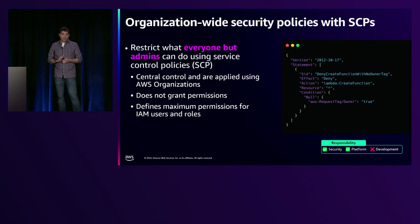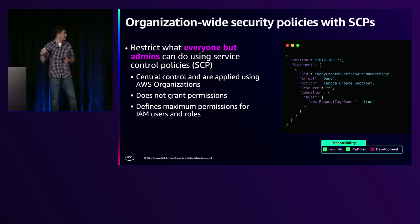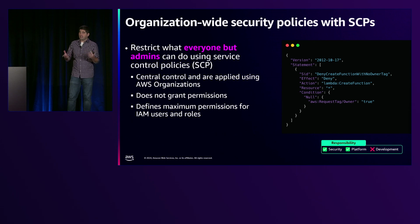So whenever granting permissions, it does define the maximum permission for IAM users and roles. And in this case, we are basically requiring that any Lambda function that gets created has some owner tag associated with it. Why might you do this? It makes it a lot easier to find whoever owns that particular function from a deployment standpoint. So if the owner tag is null or it's not even included in that function when it gets created, it's going to get denied.